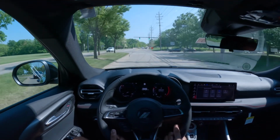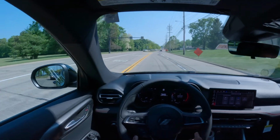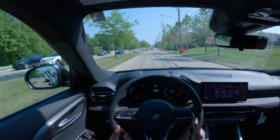Nice feeling car. Definitely good for a daily driver. If anybody's looking to buy this car, I'd say get it. Great for the money, great speed, great torque feeling to it, and you get to save gas. A lot of gas, and right now gas is still high.